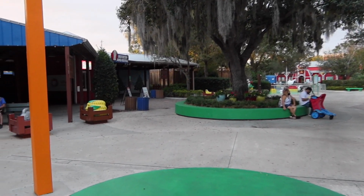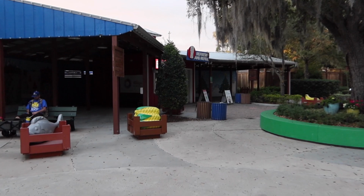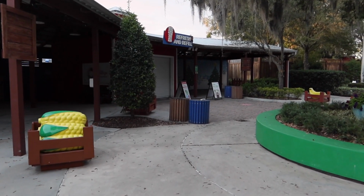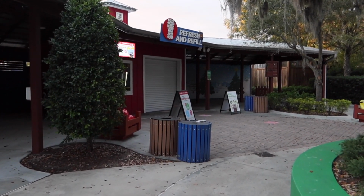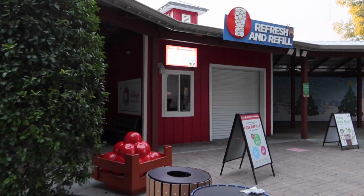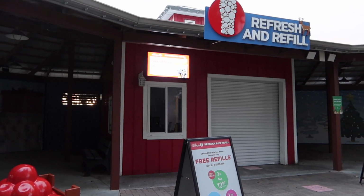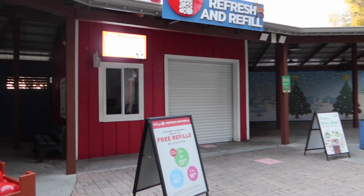Over in Duplo Valley, the only place you can do anything as far as eat or drink is over here at the refill station. I've never seen anywhere else you can eat. Right before is Granny's Apple Fries, and that's it. Like I said, it's $15.99, and you get a mug and free refills. Two is $14.99 each, and three is $13.99 each.